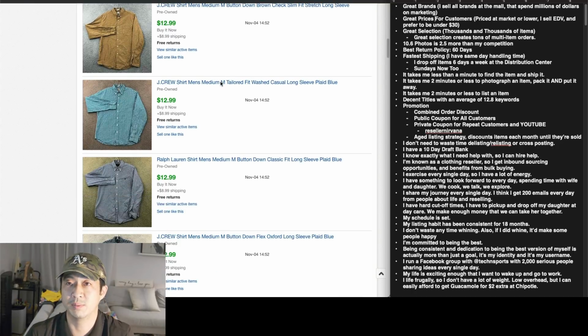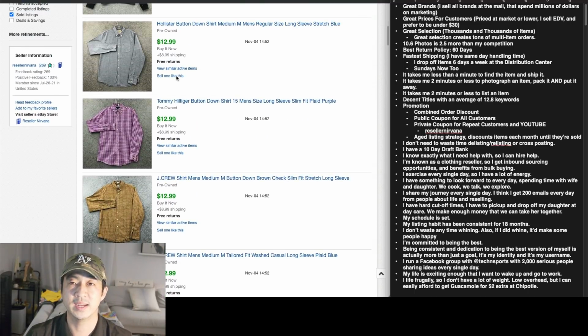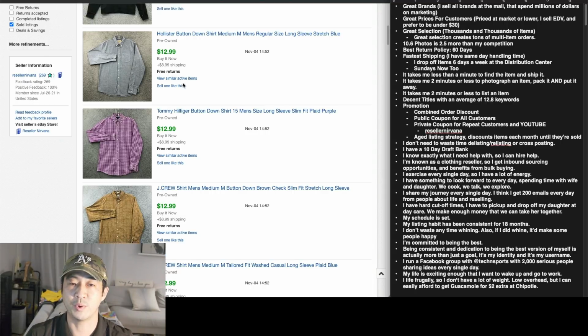And they're all similar brands, similar styles. The pictures look literally identical. If you guys were to click on the photo sequence, it looks like we just carbon copied the photos over and over again. I average 10.6 photos per listing, which is 2.5 more than my competition.